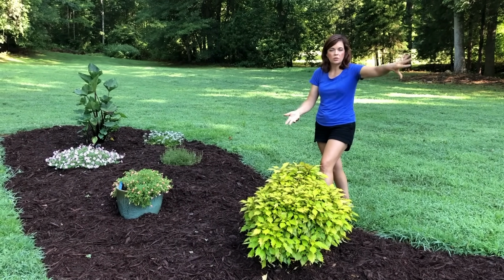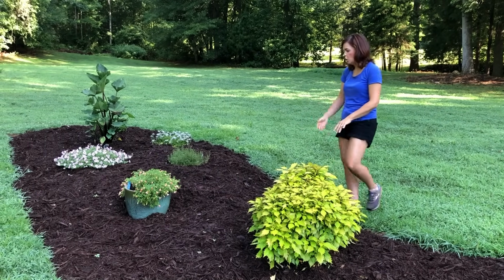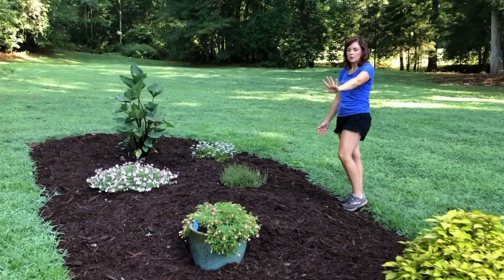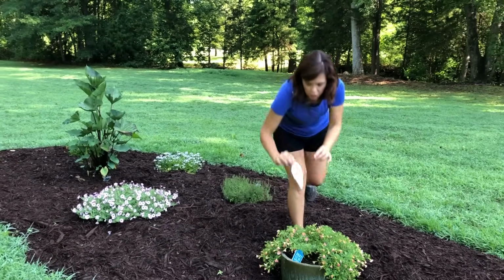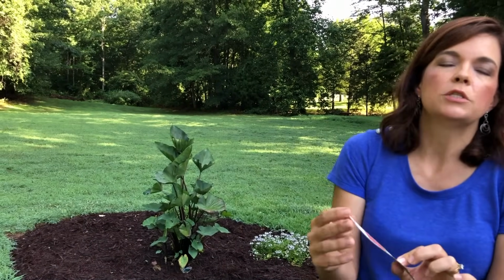Again, can you imagine this with multiples of these through your bed? So pretty. The Super Bells, we'll come back to this because right now they're not even looking their best. Bless them. Again, they got beat down, but I will just show you the tag so you can look it up. Super Bells Coral Sun.